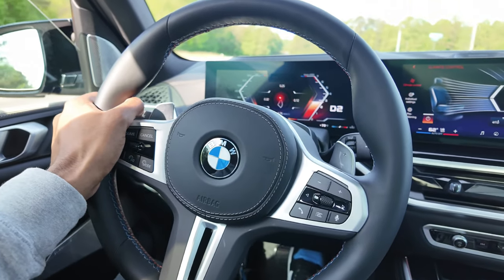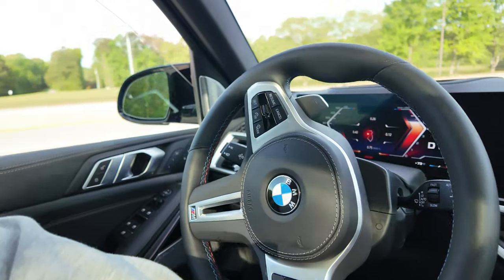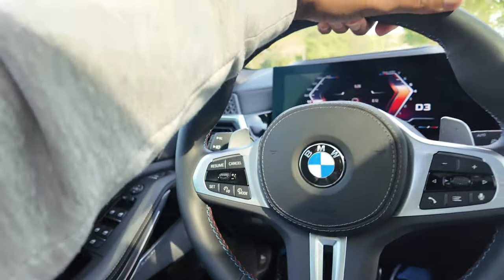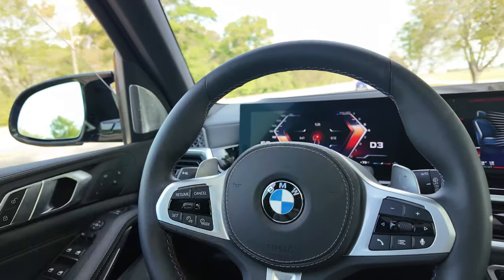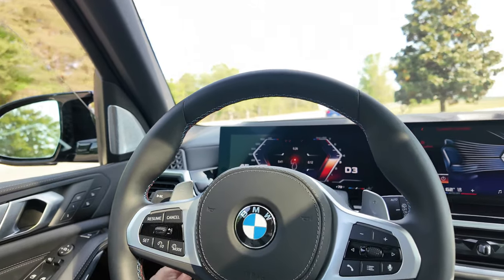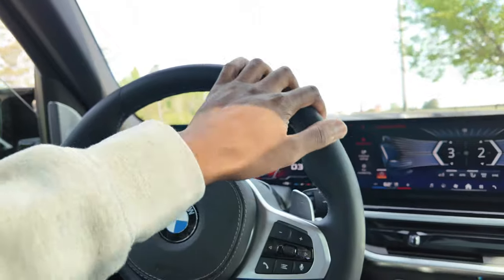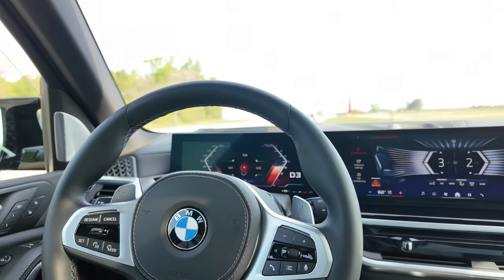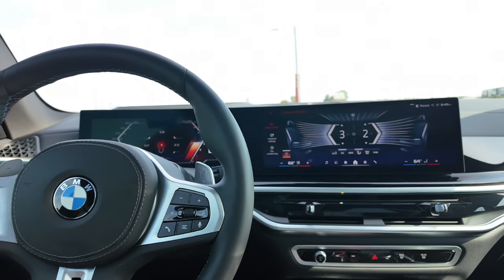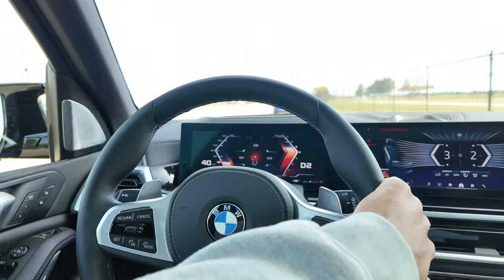Don't want to get a downshift. Downshift in the first. Oh no, we pulling. Oh yeah, we pulling. We got a little snap, crackle, pop. Need to bring the steering wheel out some more. Can't. Okay. Got a good feeling too, but no, I like the X7. That X7 was crazy. Let's see what we got.